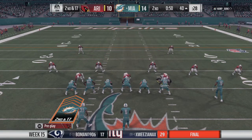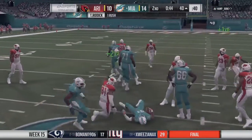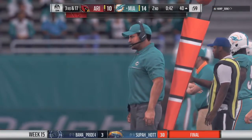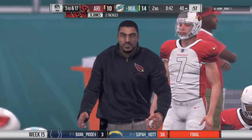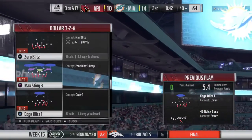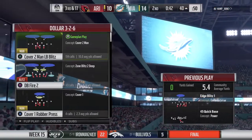Now the Notre Dame man, this is Theo Riddick. And nothing doing here as this time the run maybe gets him back to the line of scrimmage, but that's it. And now here's a timeout defensively coming from the Cardinals. It's just their first, so they'll have 2 remaining here before we get to halftime.